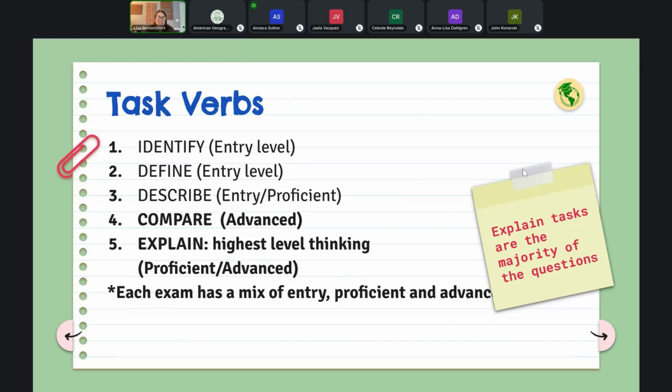So our 5 task verbs are identify and define. Those are pretty straightforward tasks. They're also what we call entry level. That is, we expect any student of APHG to actually earn their points with entry level. Describe is the 3rd task verb that your students will come across. Now, sometimes describe can be entry level, and sometimes it's a little bit more challenging and it could be a proficient point. And then compare is considered an advanced task verb, as is explain. Explain has some of the highest level thinking, and sometimes it's a proficient explain. Most of the time it's going to be advanced.